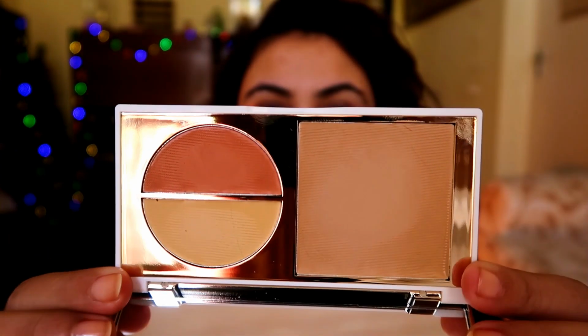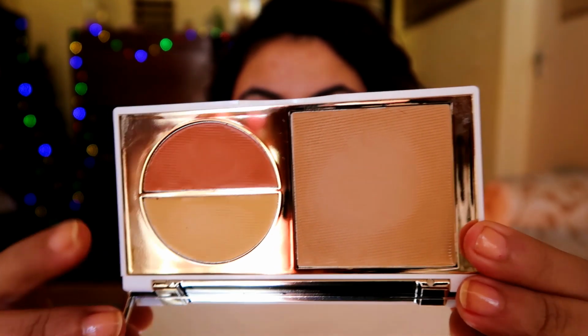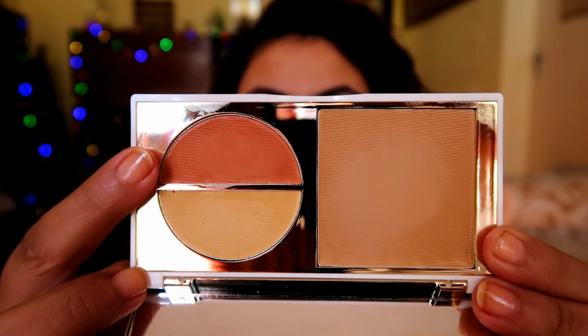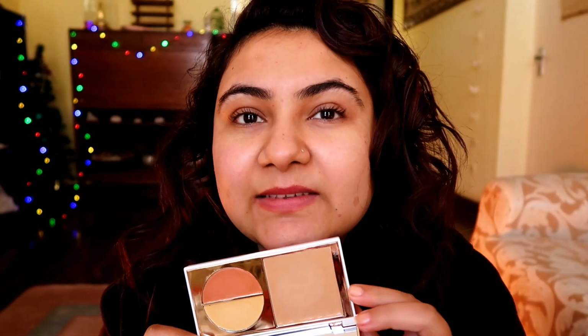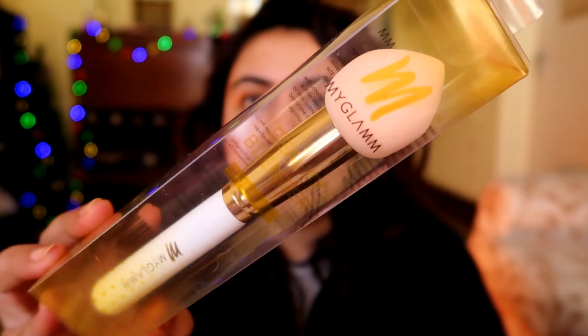The first product that I want to try from the Myglamm collection is this Myglamm Total Makeover FF Cream. This is supposed to be a 5-in-1 primer, concealer, foundation, compact plus skin tone corrector. I think I might be mixing this one with this just because I don't think this is one shade darker to me. I'm not too sure. And we're going to be using this with their Myglamm Beauty Blender. It's a latex free sponge.